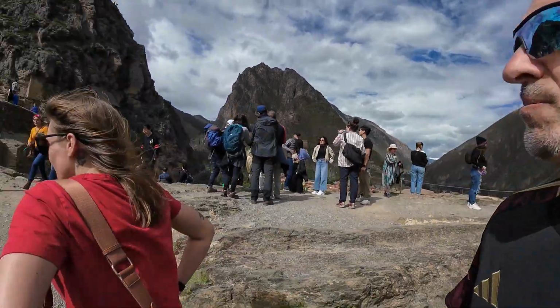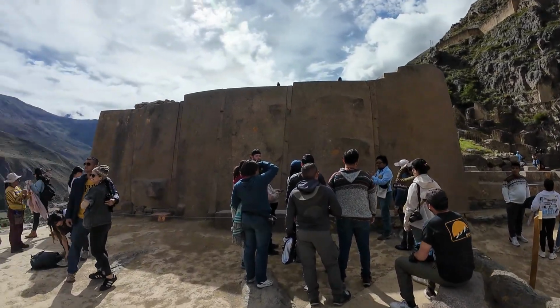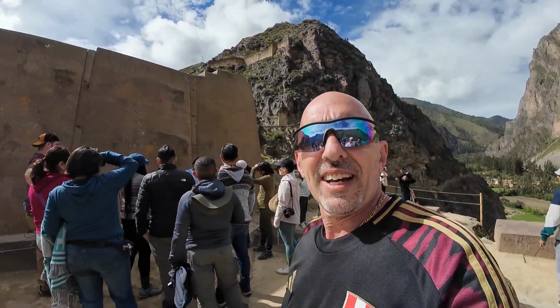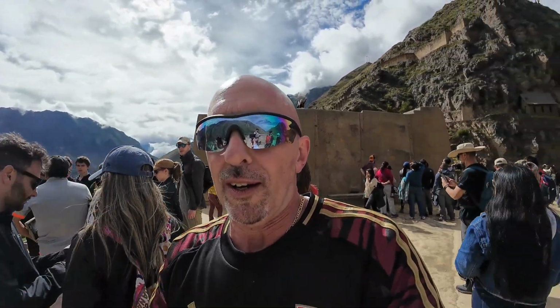Alright, I think we're going to head up one more layer and get an ultimate view. You ready? Alright guys, this is the money shot behind us. This is the Sun Temple, the 6 giant stones that were brought up here. And it's pretty impressive. Let me get out of everybody's way here. I feel like I'm in front of everybody's picture over there. Quite impressive.